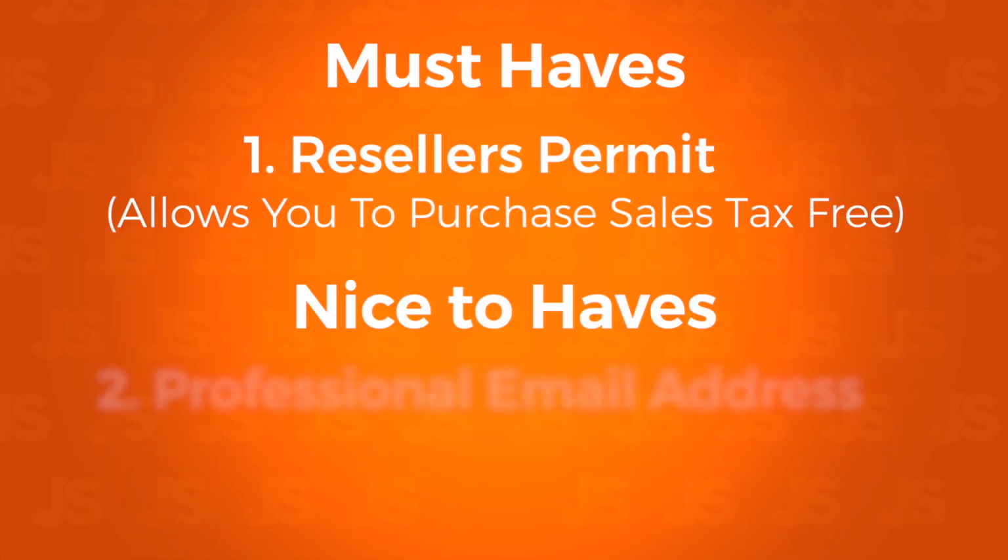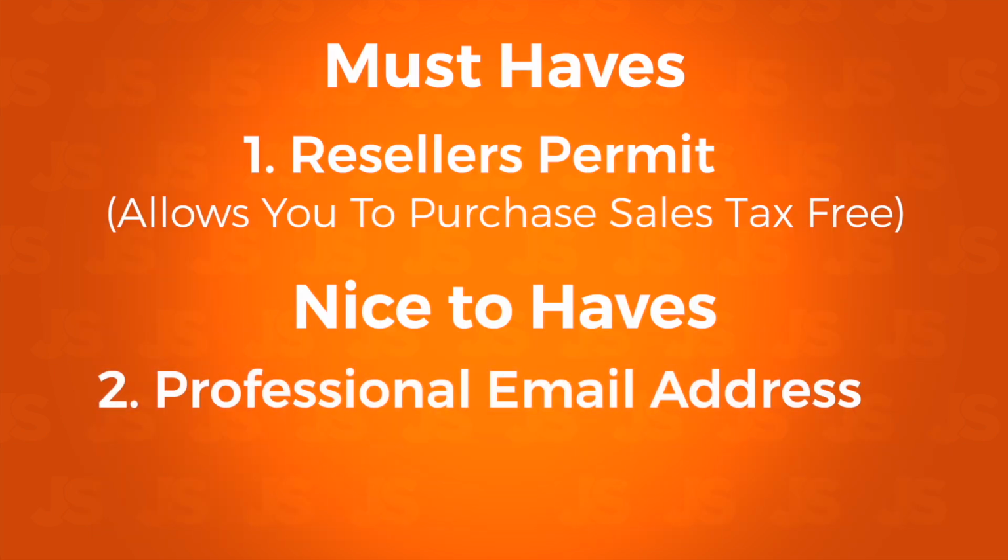Number two is get a professional email address. You don't want to contact the brand with an @Gmail, @Hotmail.com address, because they're going to see that you're not serious, or maybe you're not a legitimate business. That'll help you stand out a little bit more as well. And getting a professional email address is super easy.